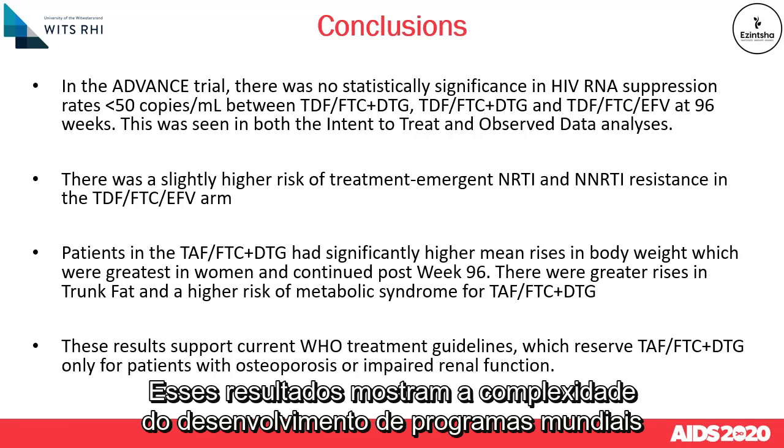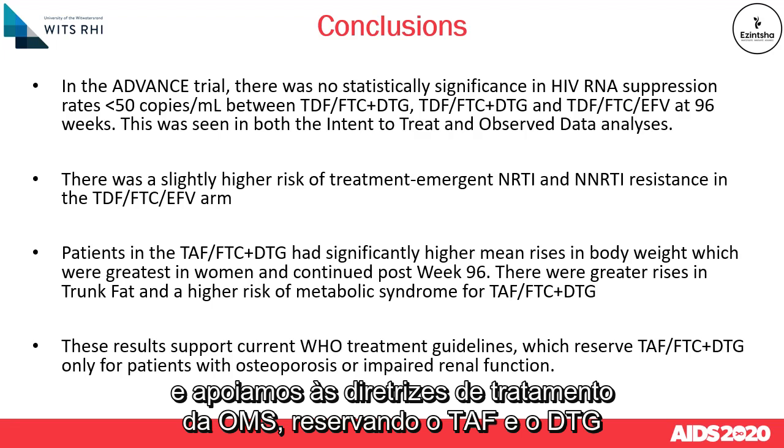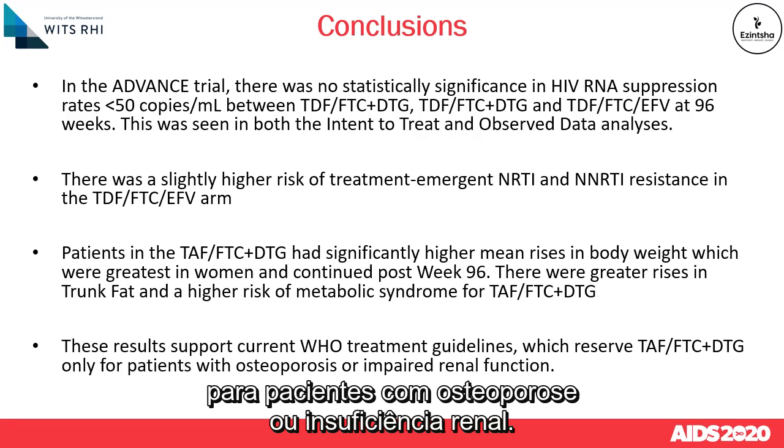These results present a complexity for developing world programs as we transition to dolutegravir-based regimens and support the WHO treatment guidelines reserving TEF and DTG for patients with osteoporosis or impaired renal function.